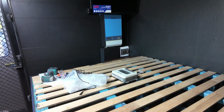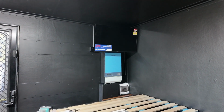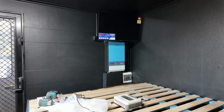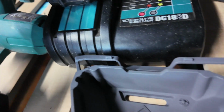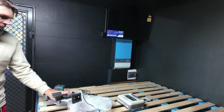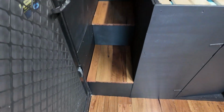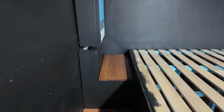Don't have a mattress yet, but the TV is in. And Tom's been on the roof doing something with solar panels. And it looks like he's about to mount the Starlink Mini here by the look of it. The mount's here anyway. Got my little stairs going up to my bed in now. They come up quite nice.